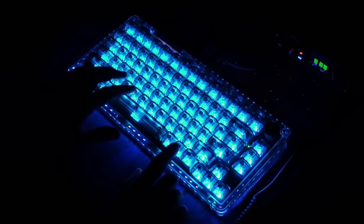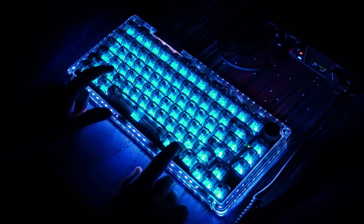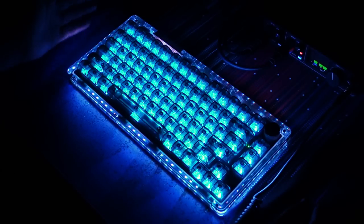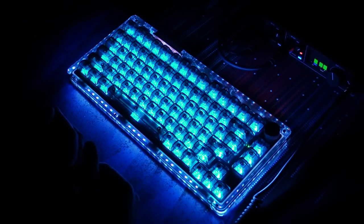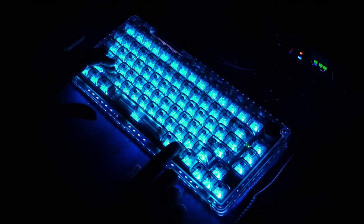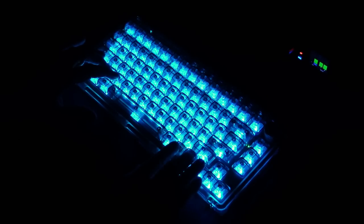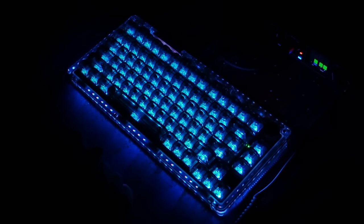Let's turn up the side light brightness just so you can see it at its most glorious. I think that's maximum side light brightness now. It's pretty bright. It's pretty darn bright. Now, even if we turn it down, let's do that. There, now the side light's off. If we turn this down, there, now everything's off. So there's the lowest level backlight and the lowest level side light.